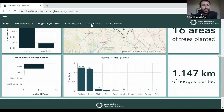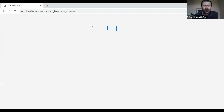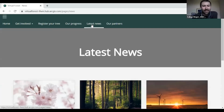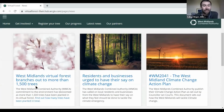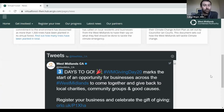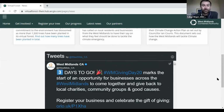There will be a section here for the latest news, and we won't necessarily be writing that, but this will be links to other websites. So if you have a website that has got a news story on it, we can share that. Similarly, if you have any social media, this Twitter box here can follow several different accounts. So if you have any of those that are recording tree planting activity, then do let me know.